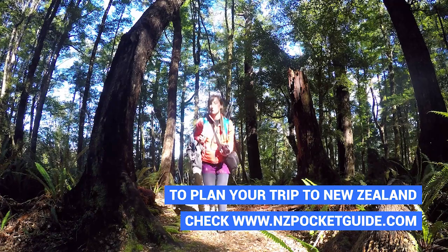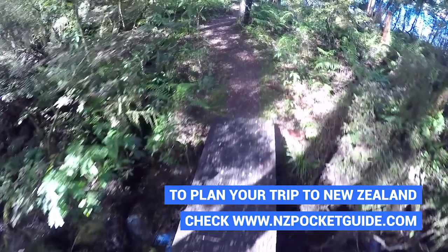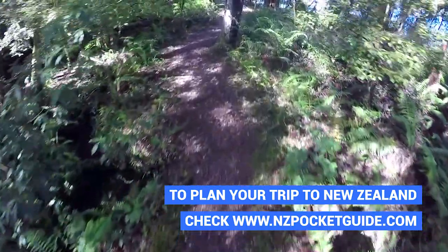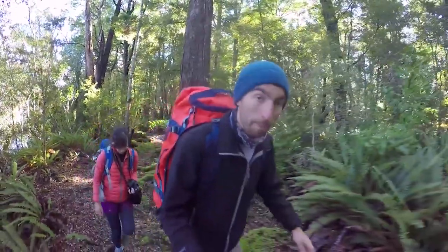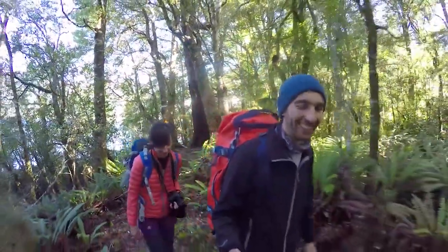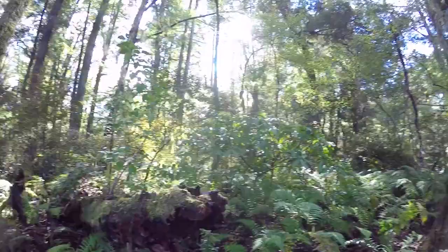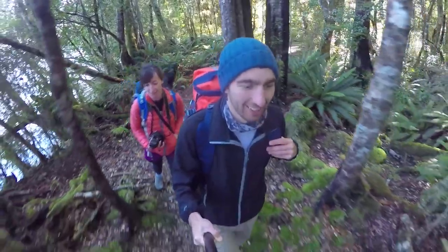Lake Rotoroa is the start of many hikes here in the Nelson Lakes National Park. There are a lot of multi-day hikes to start here, but we opt for a shorter option, simply called the Nature Walk. This takes us through a really tall forest of beech and podocarp, and it's totally different from any other forest that we've been in New Zealand so far.